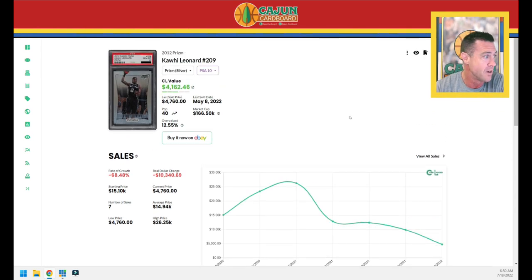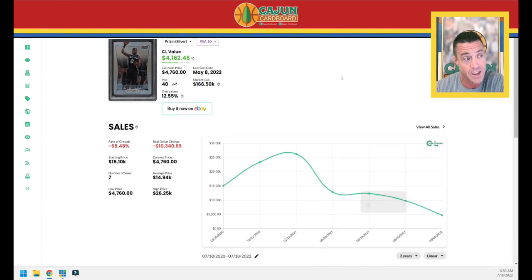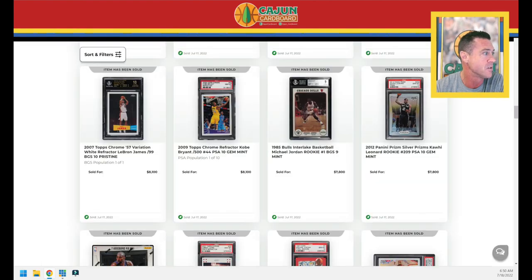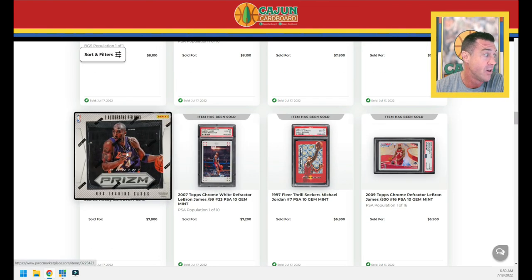I think Kawhi Leonard's better than that. I think we can all agree if the Clippers do what we think they're going to do and they can stay healthy, which is a big if with Paul George and Kawhi and all those guys and John Wall now, they're going to be a huge problem in the West. And if they can push to the top of the Western Conference standings and have some momentum going into the playoffs, somebody who bought this at $4,760, they're already happy because it sold for $3,000 more last night, but they're going to be really, really pleased. This is a $10,000 card if the Clippers can make it to the NBA Finals easily. Even in a down market.